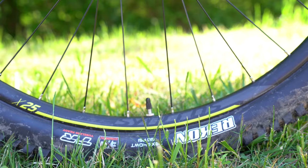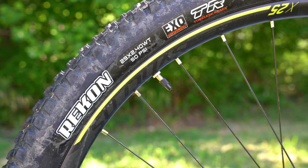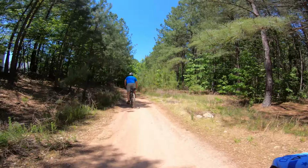Keeping you grounded, it's got some 25 millimeter rims on here. They're alloy, the Syncros. And then we've got some Maxxis Rekons, the 29 inch, 2.4s on this. They keep you on the trail, nice and smooth. They're a really good fit for this bike.